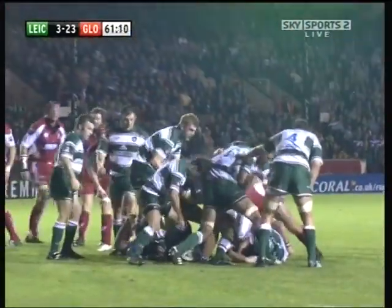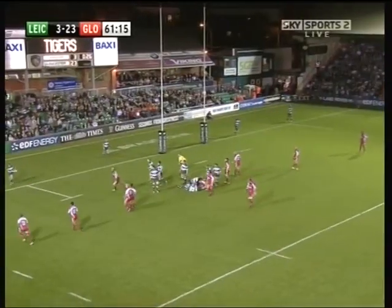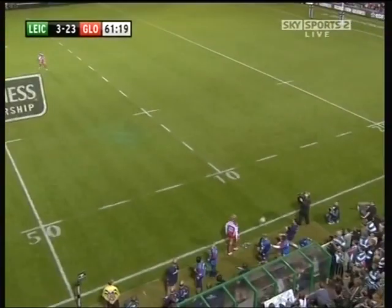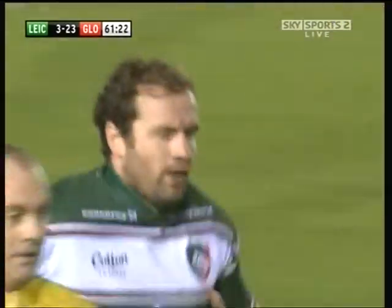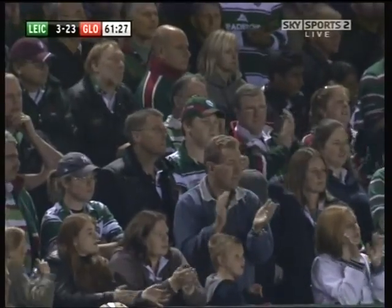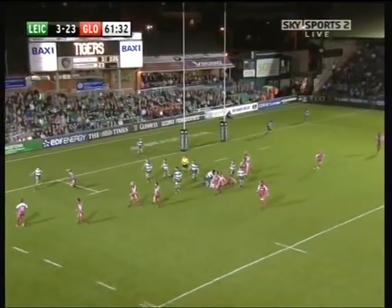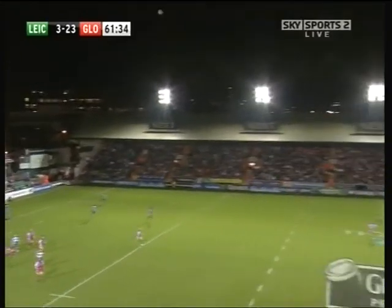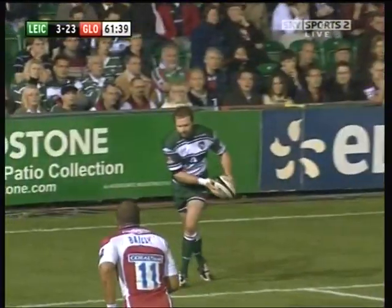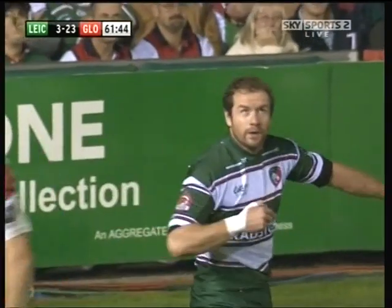Murphy waiting. Frank Murphy to Jordan Murphy, and that was a beautiful, booming clearance. Really smooth. That's what you call a kick, isn't it? That is a phenomenal kick by Jordan Murphy, in his own dead ball area. And he's taken it up to within 3 meters of the 10-meter line of Gloucester. Incredible kick. That is quite superb.